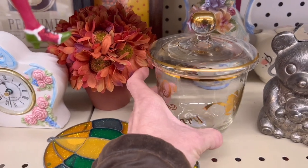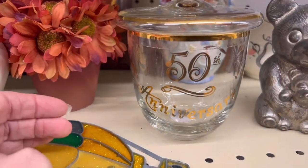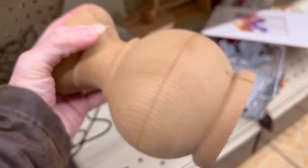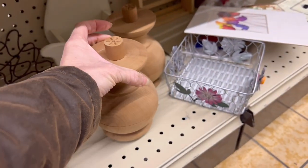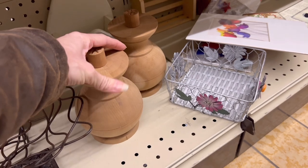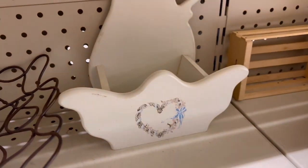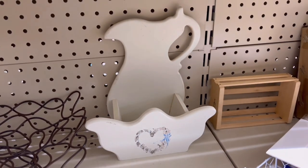Ministries thrift store. These are new finial pieces or architectural salvage, but you can easily cut off the top, paint them, make them look old. Another thing to add to your goose decor.